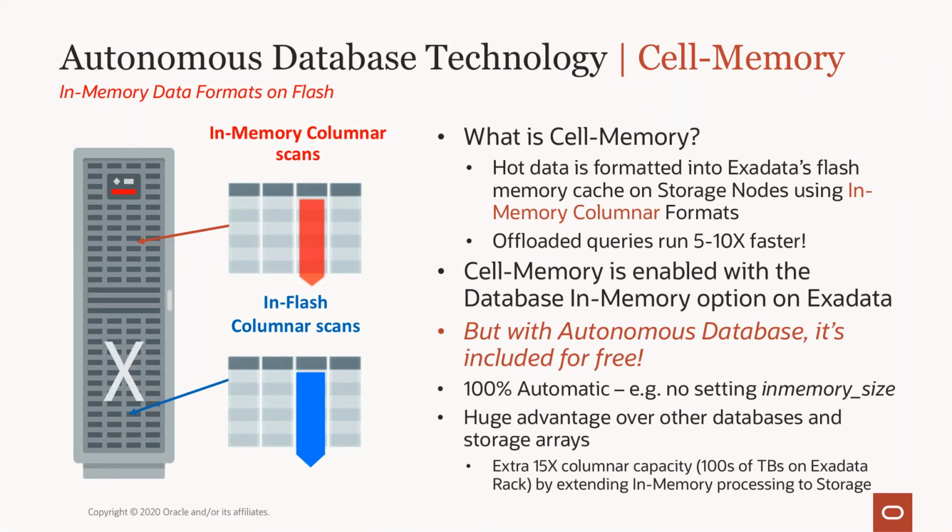First thing is something called cell memory. Now, what is cell memory? Cell memory is a technology where we store hot data in the storage nodes in their flash memory, and we store it using in-memory columnar formats. What are in-memory columnar formats? They are data formats that come with Oracle's Database In-Memory option. It's the way that we transpose rows into columns for fast analytical and mixed workload processing.